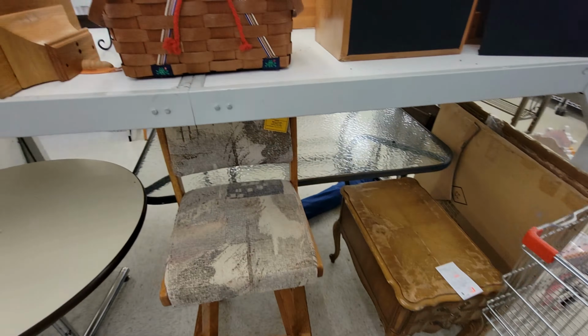This was a bunch of candle items, votive, taper, things like that here. Alright, and then we've got a Vintage Home Co. Alright, let's move around the corner. Alright, we do have a lot of the Precious Moments here. We have one here, $5.50.